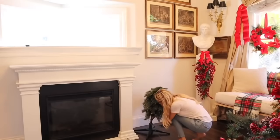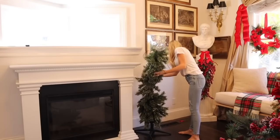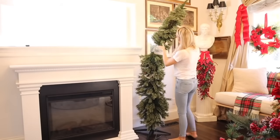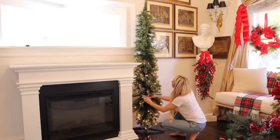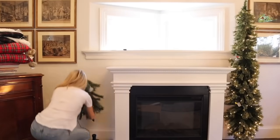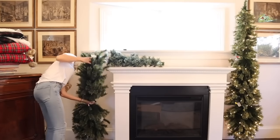So for the mantle, I'm just going to be using three pencil trees that I picked up at Michael's a couple years ago, and I'm just going to add some red ribbon. I did run out of red ribbon this particular day, so we'll be coming back into this room at another day, and I'll be adding some more ribbon and some more ornaments here as well. But I do love the way that this kind of frames the fireplace, and then I'll be adding some really cute decor on here that's very traditional Santa Claus.